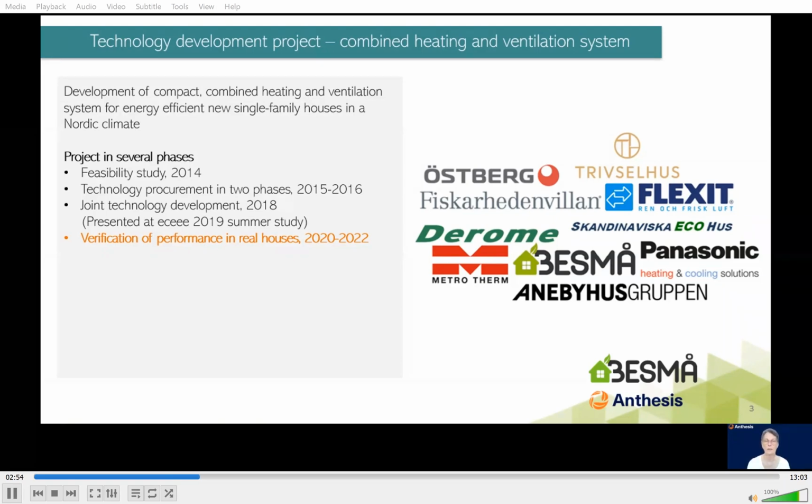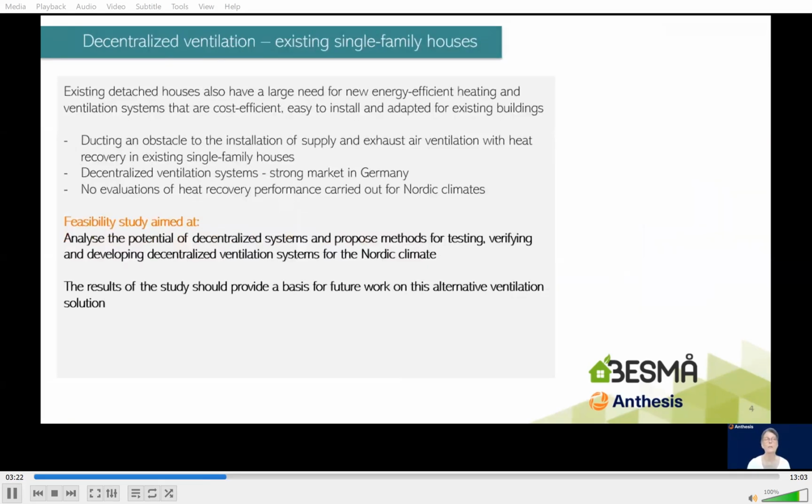So we have been carrying out a project that started already in 2014, and it has been a technology procurement that after that went into a joint technology development between the manufacturers of the equipment and the single-family house manufacturers. And we are now in a testing period where we are verifying the performance in real houses. This project led us to think of what can we do for existing single-family houses. And we know that it might be a problem when you're looking into upgrading ventilation in existing houses, but ducting can be a real problem.